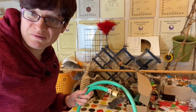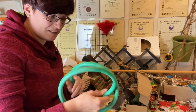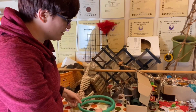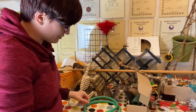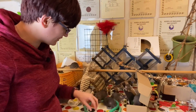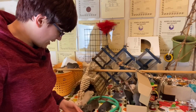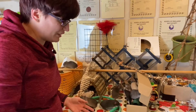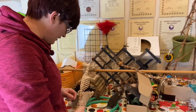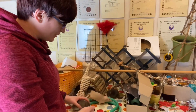We fitted a new hose recently, so we've got a bit of old hose now. It's not something I would leave out for a long time because I don't want them ingesting a lot of it, but it's a smell that they haven't got before, both the outdoor smell on the hose and there's a bit of metal there, different materials. I'll probably only leave it out for one. I could actually stretch it out and use it as a rope for them, which would be quite interesting. But it's all these interesting things.